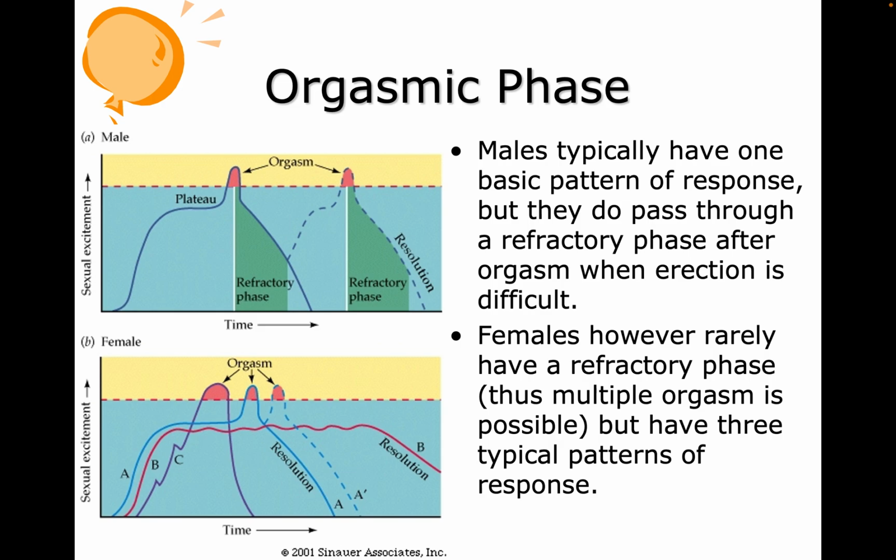And now, of course, this is not a taboo subject, and women are more likely to attempt to achieve orgasm, whereas in the past this was not something that they attempted to achieve or wanted to talk about. But now that things have become more open about human sexuality, this is a more common topic. And as you can see, males have just about one pattern, and the female has at least three patterns, depending on a lot of different factors. One factor being how repressed sexually the individual is.